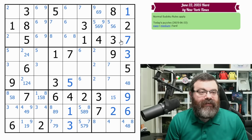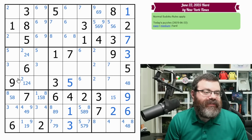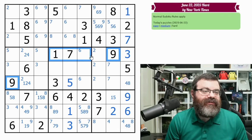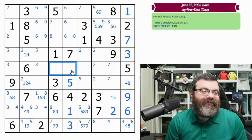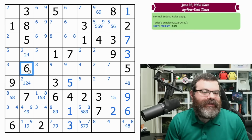Okay. I'm suspicious of this row, but I don't actually see anything. Let's move on to this band here. So we've got the 6 and the 9. So these two 9s. Oh no, never mind. I miscanned it. Anyway, these 9s look in, putting a 9 in one of these 3. That's not a moment, unfortunately.